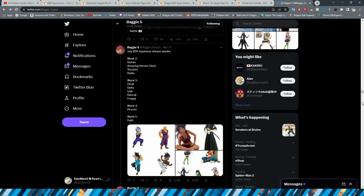The July Bam Presto prize figure Japanese release weeks. For week 2 in July is when we're going to be getting the Gohan, the big boy himself, of course, Gohan Beast. Week 3 is when we're going to be getting Goku and Oob, thank God they actually come out at the same time, because a lot of the time when they do duo figures, they tend to release them at separate times, which is very annoying. And then week 4 will be when we're actually getting Orange Piccolo, so definitely look forward to that.